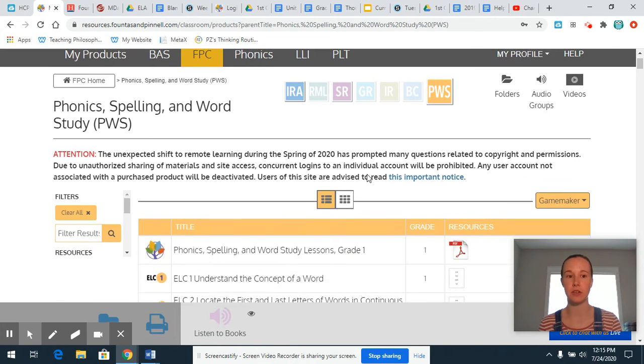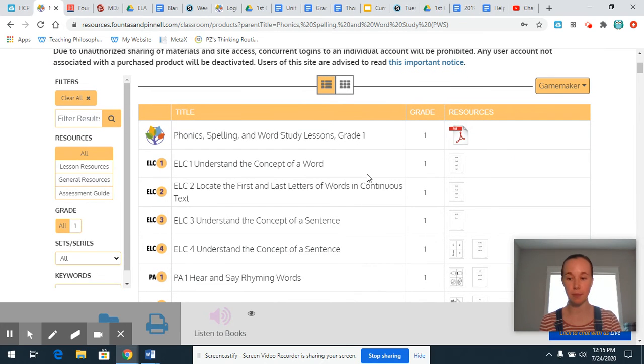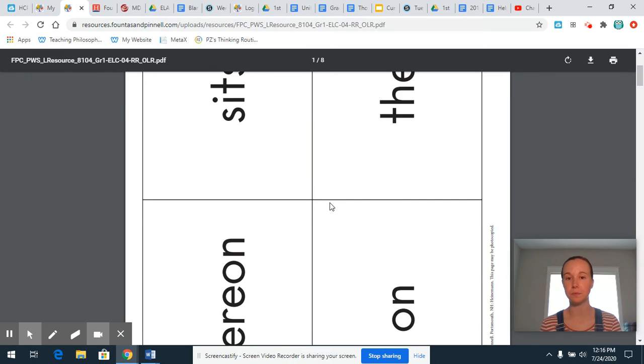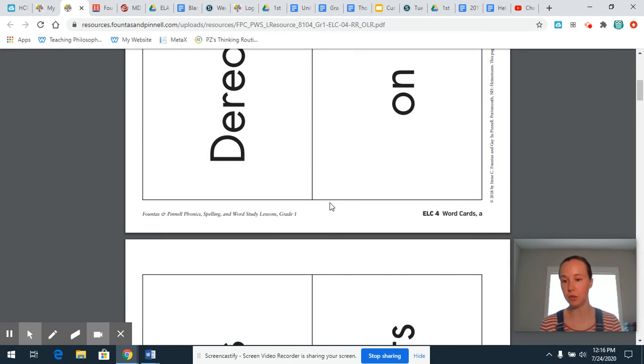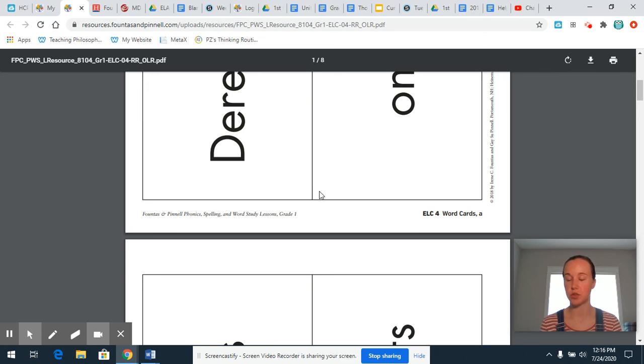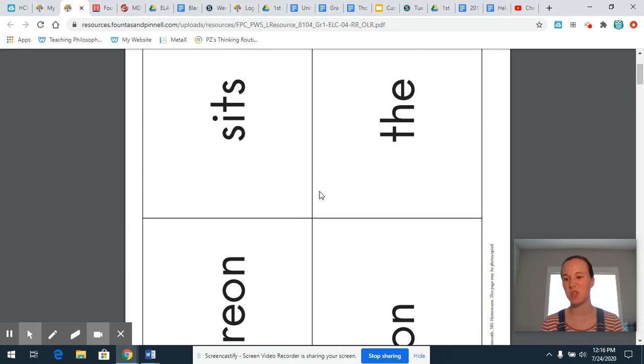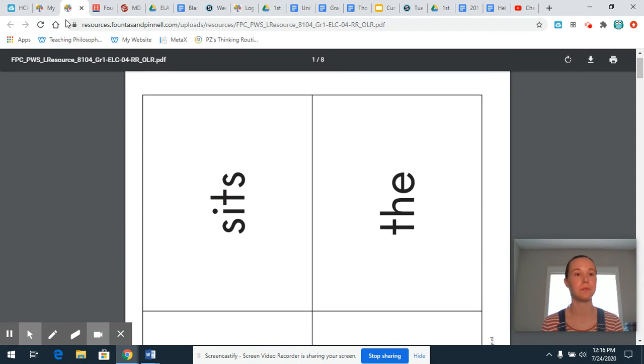Unfortunately, at this time, Fountas and Pinnell does not have the lesson cards uploaded, so you will either need to bring home your lesson cards from your kit or the one big honkin' book that has every single lesson card in it. That might be the easier option unless you are comfortable bringing home your entire kit. You do still have access, of course, to the lesson resources, such as the cards. And because these are downloadable, you could download them and put them on your Schoology course for students to print and cut themselves. And that way you don't have to carry home all of those little tiny cards.